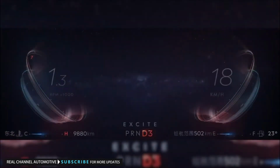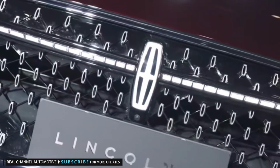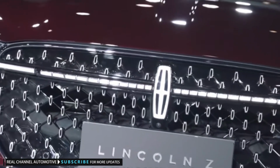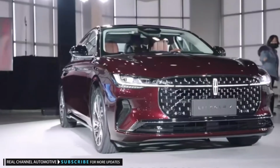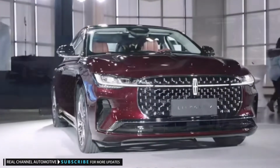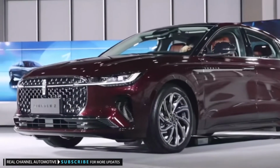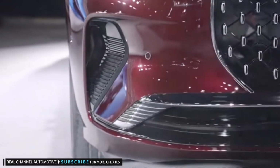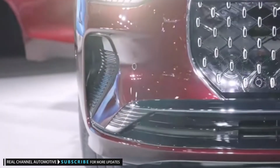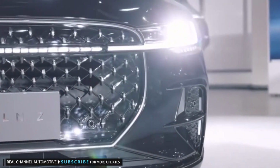The Zephyr rides on the same platform as the Ford Evos and Ford Mondeo for China, but features a more elegant design and more luxury features. The vehicle, also known as the Lincoln Z, was designed by two teams, one in California and one in China. While this may leave some hope that we are actually going to see it on sale in the US one day, it's pretty much a China-only model for now. In the People's Republic, the fully equipped car costs just below $50,000.